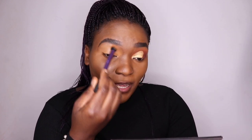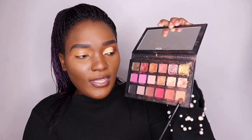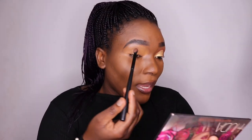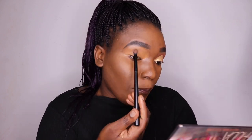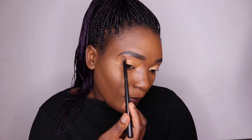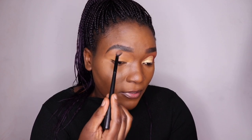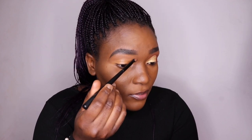So as I said before, I put the Juvia's Place concealer, and I'm just using a brush to dab it on. Now I'm going to take Sandalwood. I'm going to use these shades: this, that, that, and my favorite. We're going to start with the lighter brown first, and go at the top of the eye, the tip of the eyebrow. It doesn't have to be too harsh. If it's harsh, that's fine, but just try to make it as soft as possible.